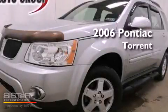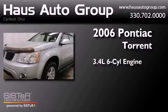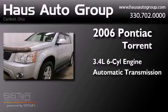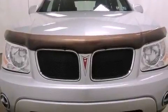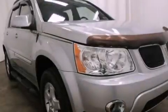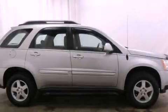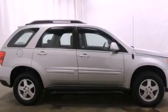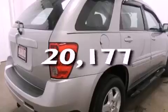This is a 2006 Pontiac Torrent. It has a 3.4-liter six-cylinder engine and an automatic transmission. All of the following features are included: air conditioning, a keyless entry system, a CD player, fog lamps, traction control, an anti-lock braking system, latch-ready child seat anchors, and this vehicle has fewer than 21,000 miles on the odometer.